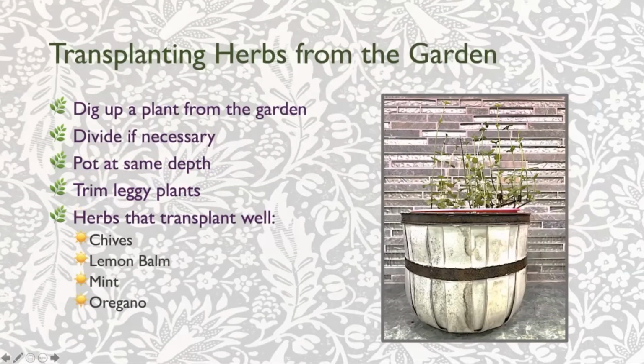Okay, now I want to move on to talking about one way of bringing herbs indoors, and that's actually to go out to your garden. It's getting a little bit late in the season for this, but we have had a warm fall, so you might still have some things out there that are lively enough to dig up and transplant. So if you go out to your garden, and this picture here is my mint from my garden, you can go out there and dig up even a part of a plant and divide the roots. You can just pull the roots right apart and they'll be fine. You want to pot them indoors at the same depth as they were outdoors.